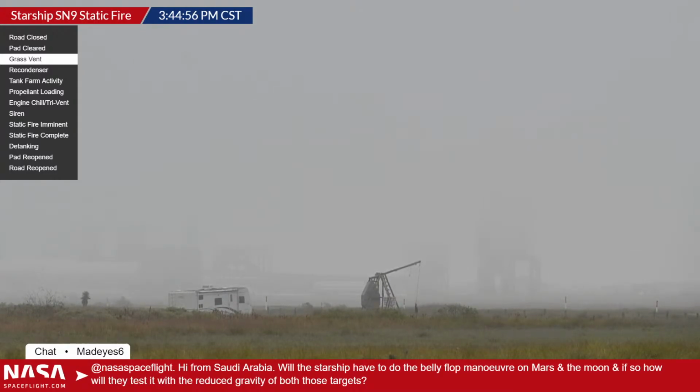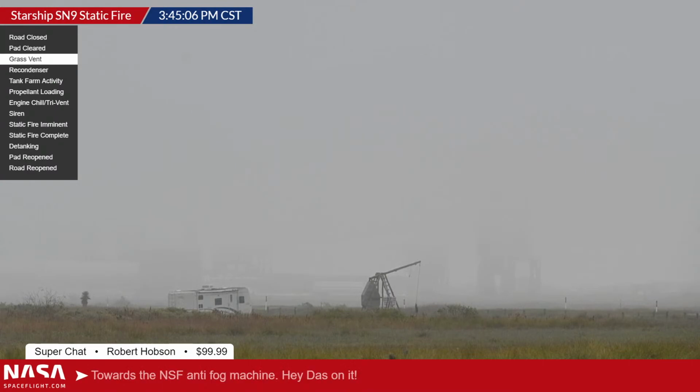And my word, Robert Hobson again. Towards the anti-fog machine. Get Daz on it, I should think. That's a $99 super chat from Robert Hobson. And he's not shy of super chatting before, so I recognise the name. So thank you very much, Robert. That's very much appreciated. I know you from my Discord as well. Speaking of people who are regulars, that's amazing, isn't it? I'm just saying thanks, Bob Hob. That's what I call Robert Hobson.